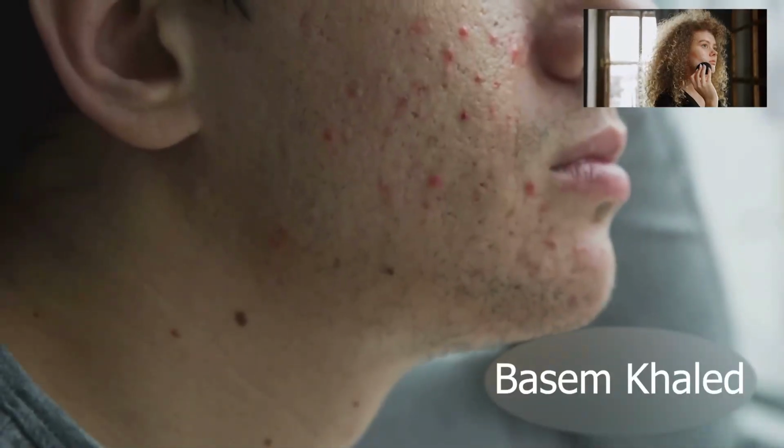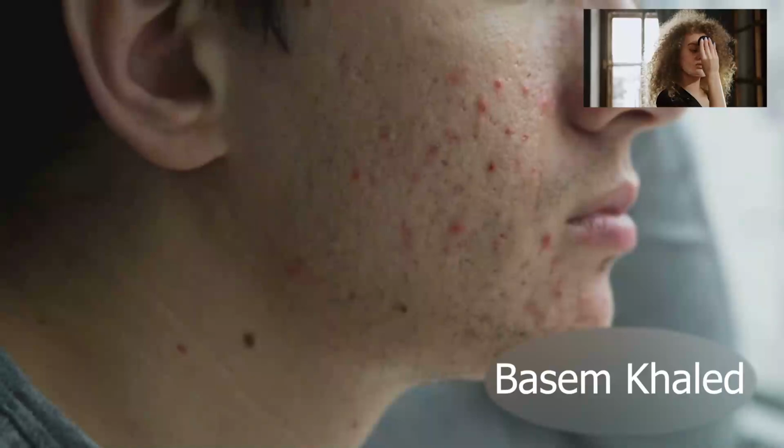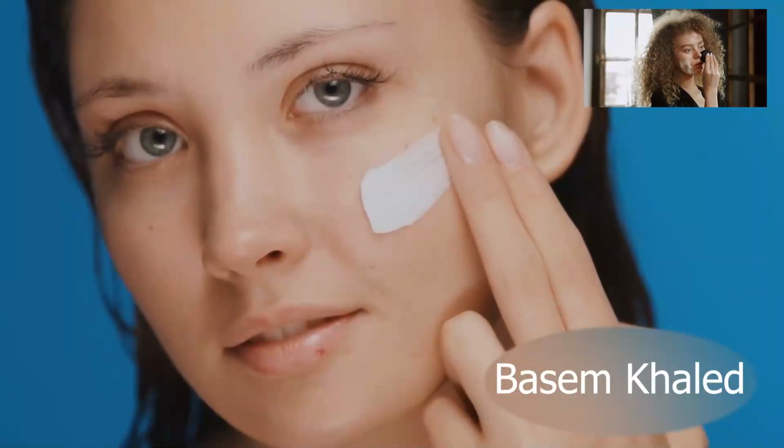Next up, let's talk about the honey spot treatment, a simple yet surprisingly effective way to tackle those pesky blemishes. We're diving into the sweet world of natural skincare. It's an old-school remedy passed down through generations. And guess what? It's still trending for a reason. People are rediscovering the amazing benefits of honey for their skin.